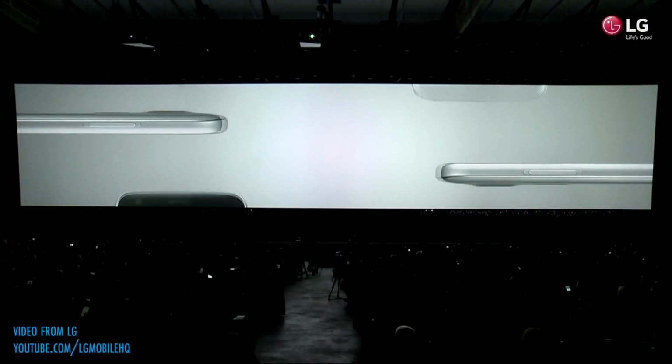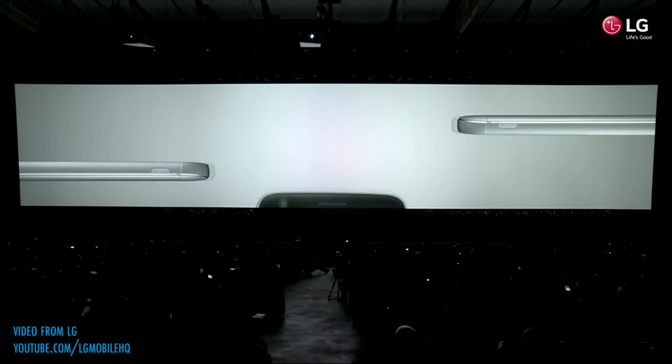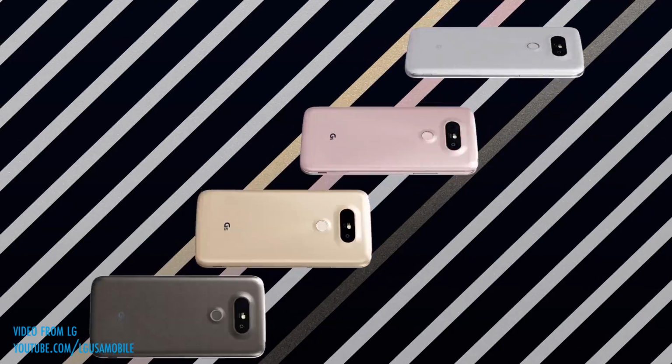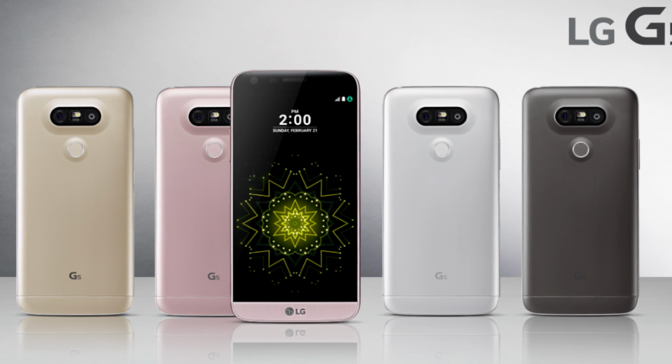It has chamfered edges, which should make the phone a bit easier to grip, and unlike a lot of the other metal phones out there, the G5 doesn't have those ugly antenna lines. The other major design change is the move away from LG's trademark rear buttons, as the G5's volume keys have returned to the side of the phone, with only a power button / fingerprint scanner remaining on the back. The phone will be available in 4 different color options in silver, gold, pink, and a grayish color LG is calling Titan.